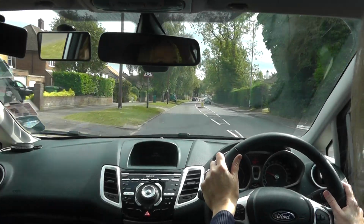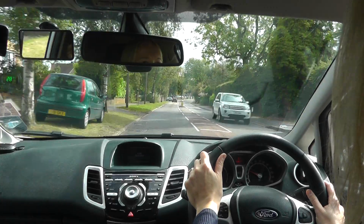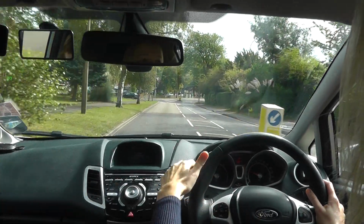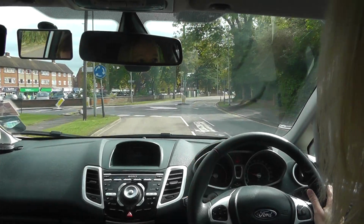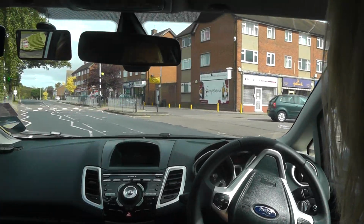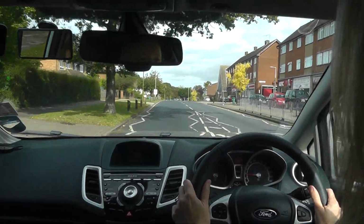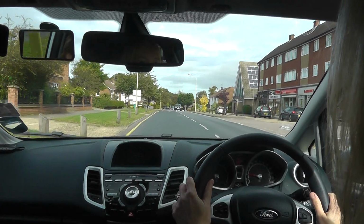And Debs, at the roundabout, we're going to be turning left, please. Just a touch more brake on approach, just to bring that speed down a little bit lower, so you're not rushing the gear change at the last second. And we're going to turn left again, please.